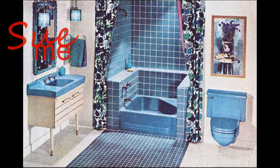Well, the last couple of entries in this series have gotten a bit overlong, so I'm going to do the best I can to stay within our time frame this week. No guarantees, but I'm going to try. So let's start with this 1960s bathroom. And you're going to see that a lot of things have stayed the same, but a lot of things have changed. So let's start just going left to right.